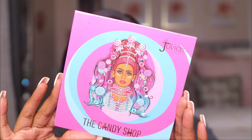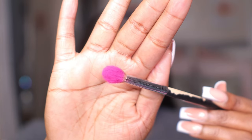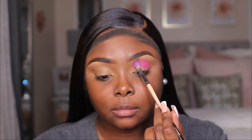So I'm going to take the Juvia's Place, the Candy Shop collection, and I'm focusing on that column right there of the pinks. I'm going to start off with this fuchsia shade. It's super duper bright and pigmented, and I absolutely love that, okay?